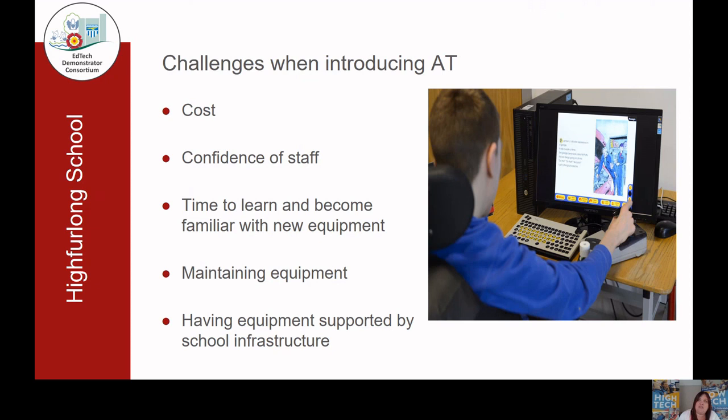Confidence of staff, and staff having the time to learn and become familiar with that new equipment before we roll it out to our students, because like everything else, when you get a new TV or a new phone, you need time to figure out how it works before you're then expected to show everybody else how to use it.